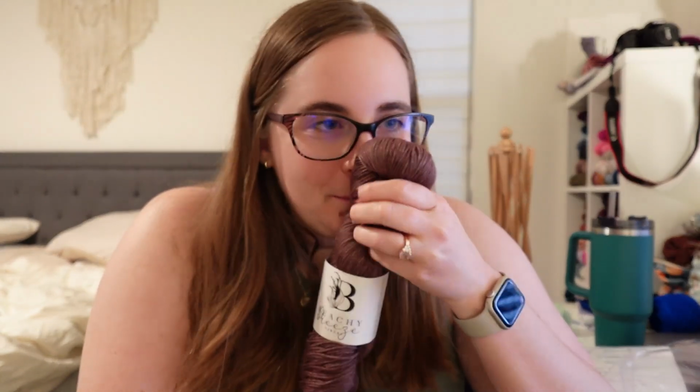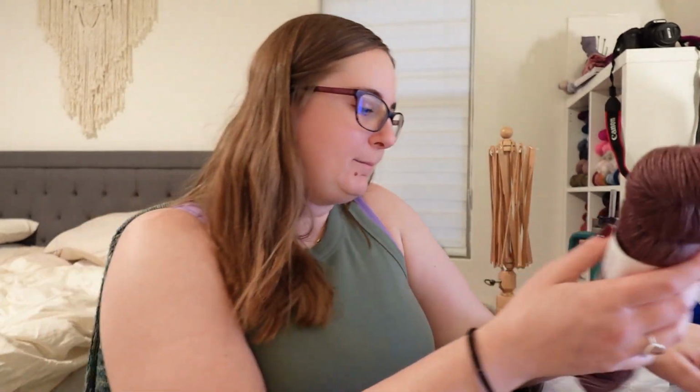It smells so good. It kind of smells like new shoes. It's exactly what it smells like, which is not a normal smell for yarn. Oh man. Anyway, so I want to make a cardigan out of this because it's called Cardigan, and I just think this would be a perfect cardigan color.